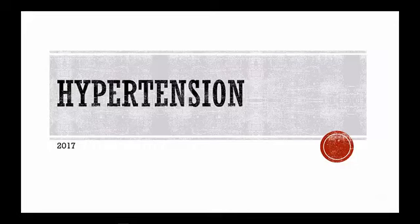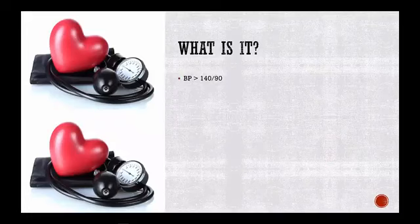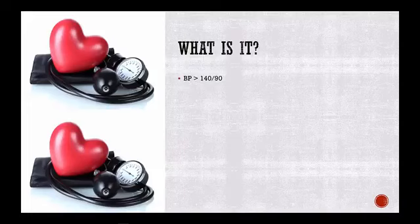Okay, so what is hypertension? Well, hypertension is high blood pressure, right? It's usually defined as a blood pressure greater than 140/90. And remember, this is not just one reading. It has to be at least 2 consecutive readings at different times of the day.